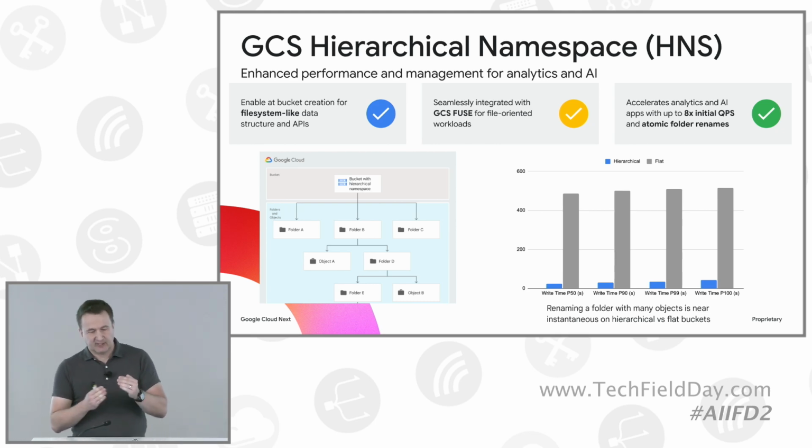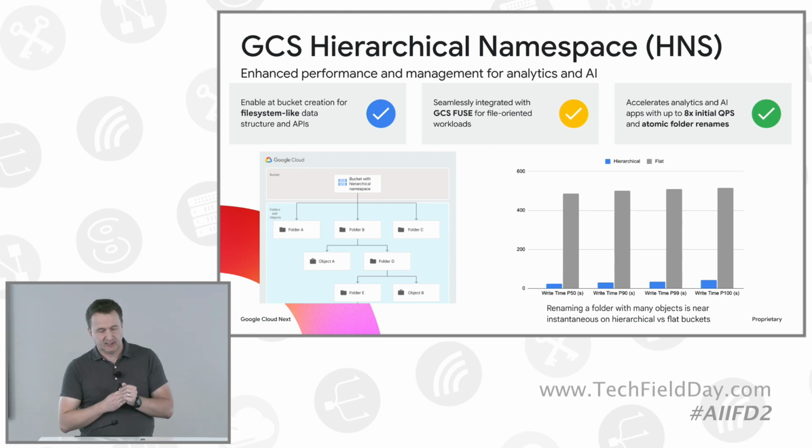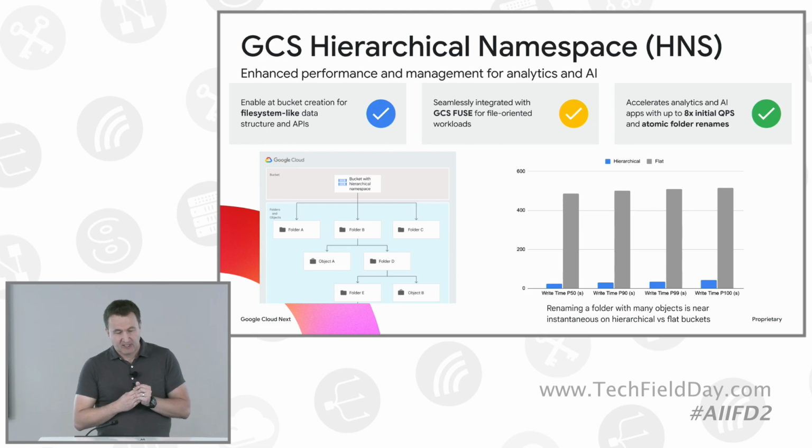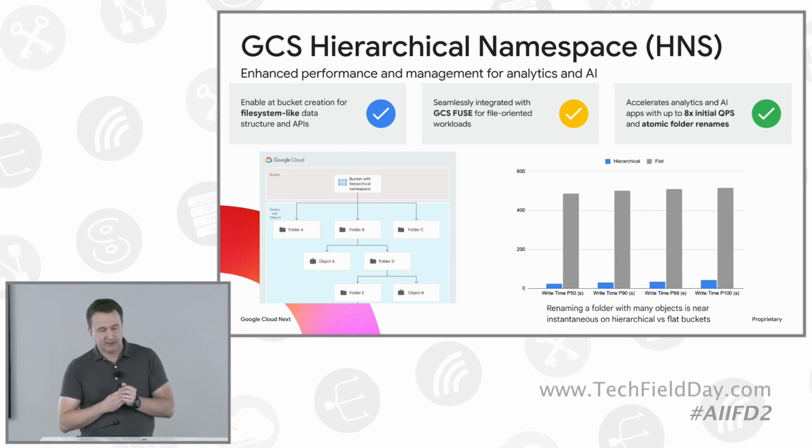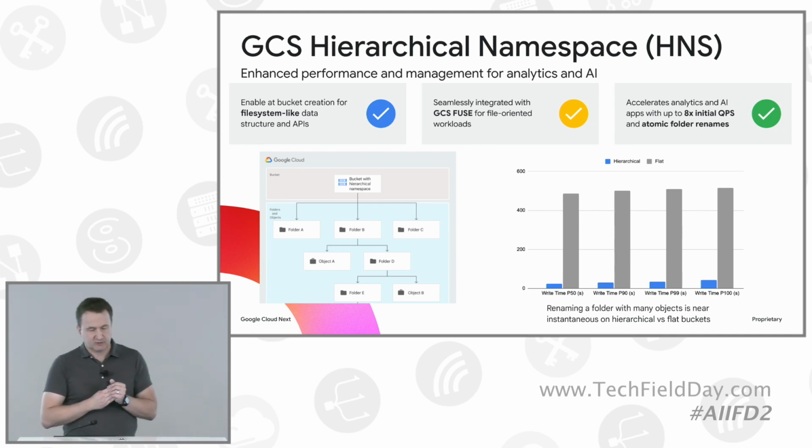And it also happens to have higher performance, higher throughput for new buckets, which is where we are actually positioning it as a performance advantage on the metadata side. And if your workload is doing things like folder rename, which some workloads do essentially to advance the stage of the computation, then the performance improvements are actually quite massive.